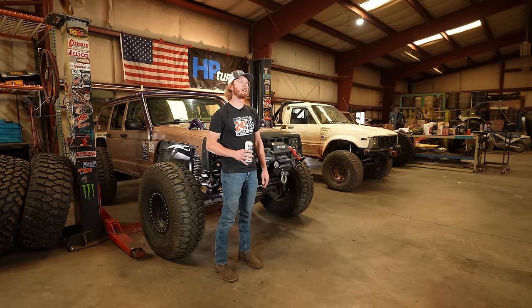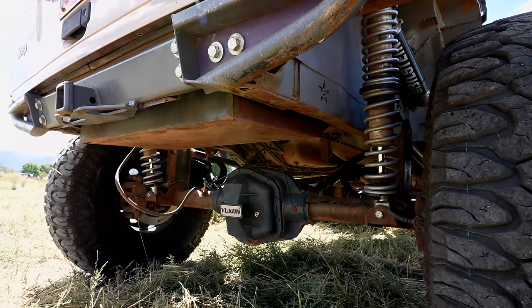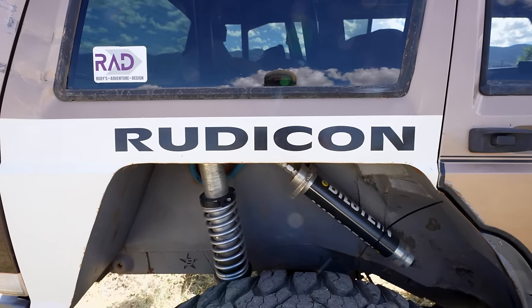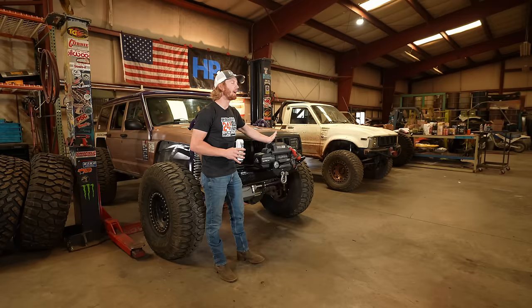For axles, I'm running 2008 Super Duty axles, front and rear, and I'm running a full hydro steering setup with 40-inch tires. The wheelbase that I'm running on this rig, I think is around 109.